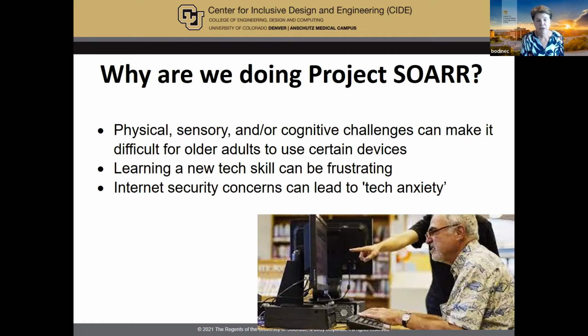We also know that for a lot of older adults, and there's some really good research in the Netherlands around this, internet concerns can lead to significant tech anxiety. Doing your banking, talking to a doctor, buying groceries online can be very intimidating because they hear all these stories about somebody being scammed, and understanding passwords and protection and security are a really big deal. You're going to hear a lot from us about security and privacy throughout this little training activity that will be in the next couple of weeks.